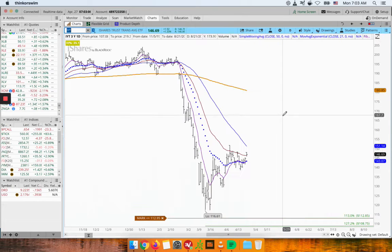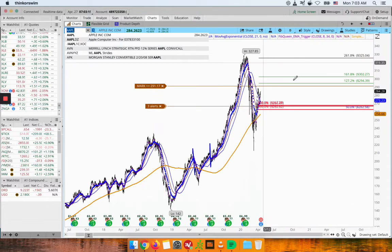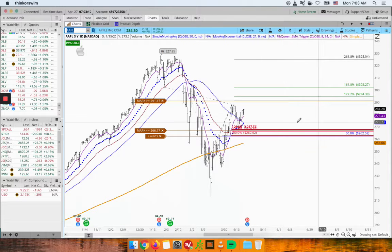Transports are also up over $1, currently above that 34. We'll see if it continues its strength to retest that 50 as well. Looking at my trade, Apple is up as well.